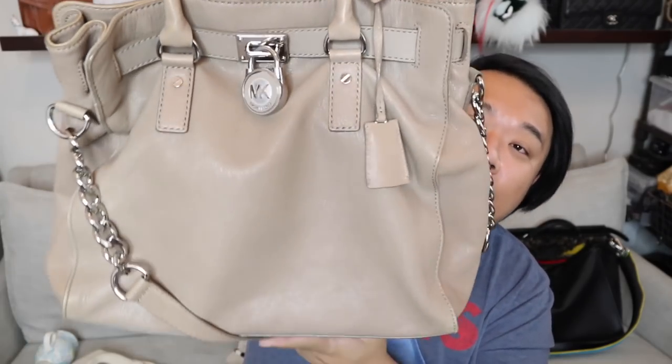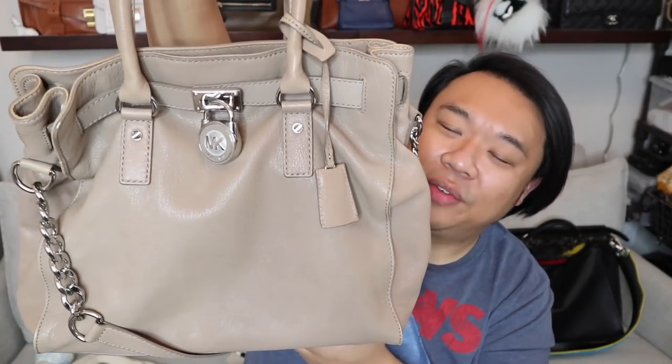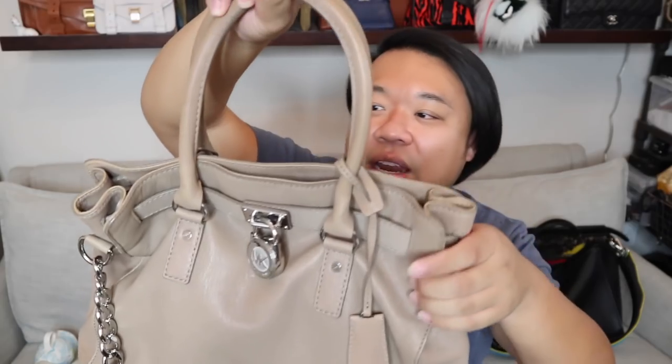Okay, up next, we have this beautiful Michael Kors. This is a light tan taupe color with silver hardware. Really, really, really pretty. I love the color combination on this. I think it's very modern. It's very now. I love the feel of the leather. So gorgeous.